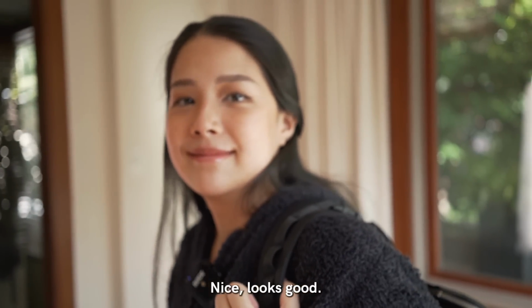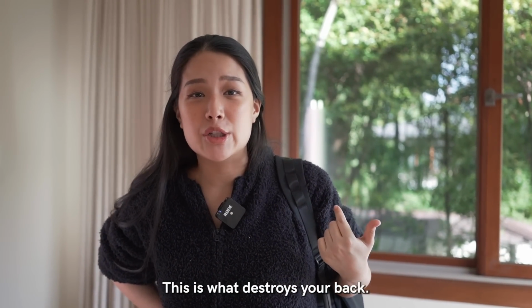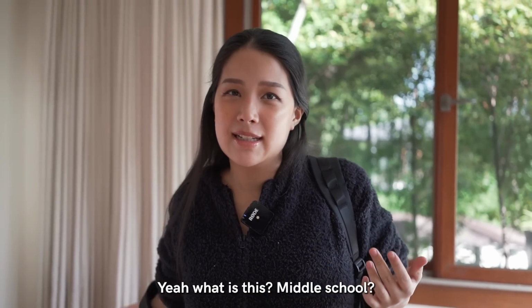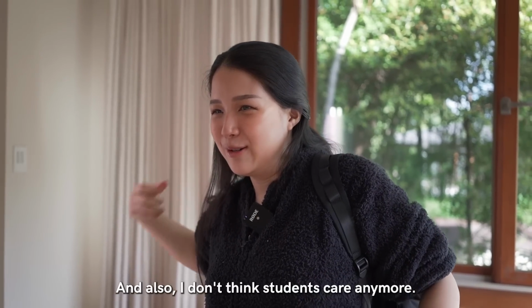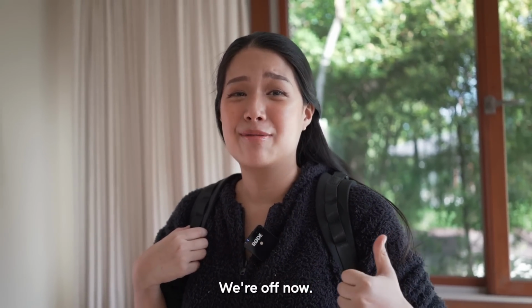Okay. Nice. Looks good. Whoa. You don't do one shoulder. This is what destroys your back. What is this, middle school? It's not middle school anymore. And also, I don't think students care anymore. Backpack, backpack. There you go. That's it. We're off now.